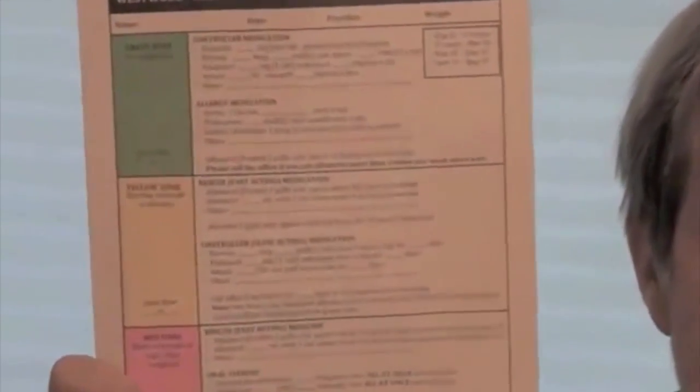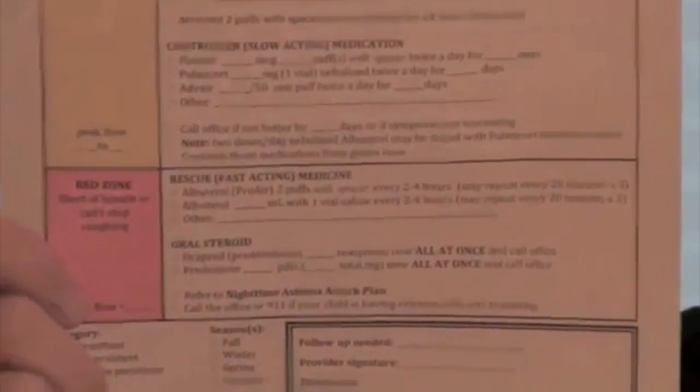Then below here is the yellow zone. This is when you're mild to moderately sick and you're having some trouble breathing and some coughing, and finally the red zone, when you're really sick, having really rapid breathing, difficulty catching your breath, things like this. And that's how this plan is laid out. And if you follow our plan using the nighttime asthma attack plan, the purple sheet, the stop card, most of the time children do not need to go to the emergency room for asthma if parents read this carefully and ask questions of the doctor to make sure they're clear about what needs to go on.